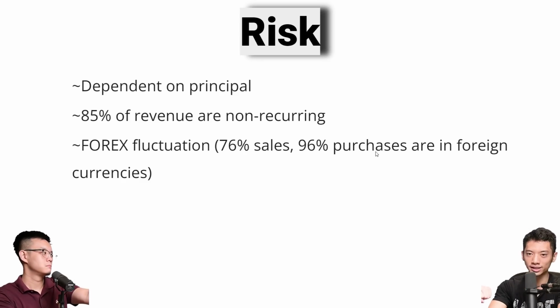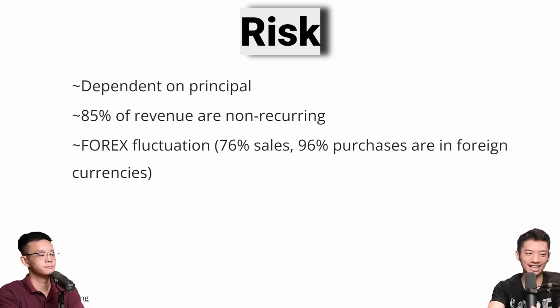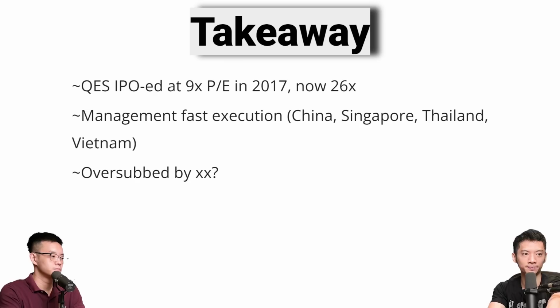But what's good is that ringgit is strengthening. Yes, so this kind of cancels out. So it minimizes the forex fluctuation.